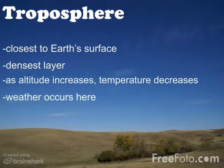Welcome to the atmosphere. We're going to start at the bottom and work our way up. And at the bottom of our atmosphere is the layer called the troposphere. This is the layer that's closest to Earth. It is the densest layer. What happens here is that the temperature begins to decrease as you go up in this layer.